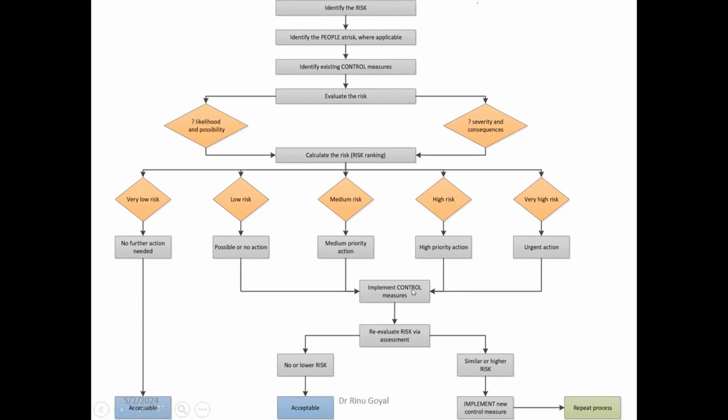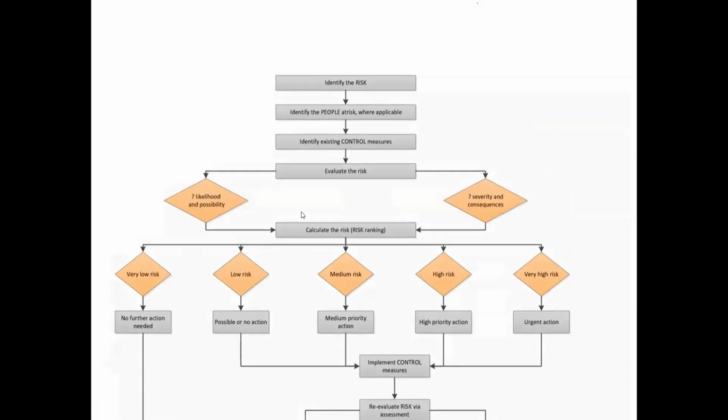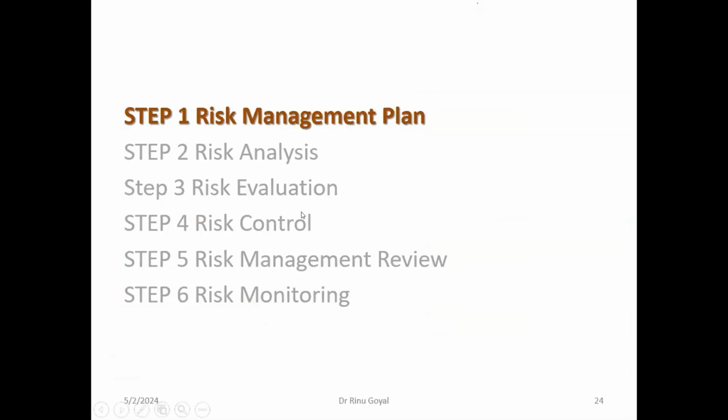Once these control measures are applied, we again have to re-evaluate whether after applying these control measures there is further need for some action. How much residual risk is there? So if after that there is no risk or lower risk, it is acceptable. If there is some higher risk again, then we have to implement new control measures and we have to repeat the whole process. This is basic; we will understand further what all the words mean.